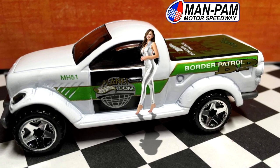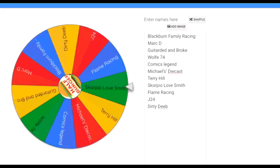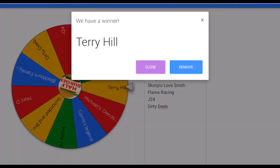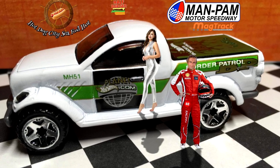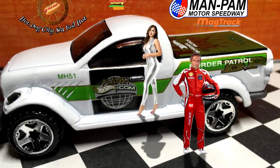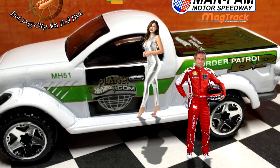All right, who will be the driver of the Dodge Power Wagon? So we're going to go to the wheel and we're going to find out who the driver will be for the Dodge Power Wagon. And of course, it's Terry Hill. If Terry Hill picks a car, you might as well not pick it because it's always Terry Hill. Terry Hill, the 2018 ILC Daily Series champion from last year, will be driving the Dodge Power Wagon. All right, we'll be back after these messages.